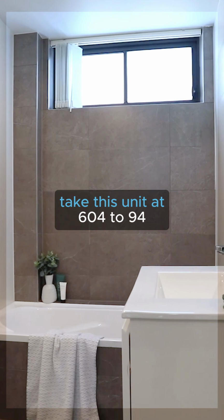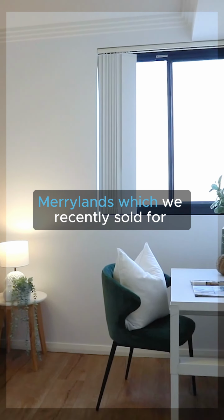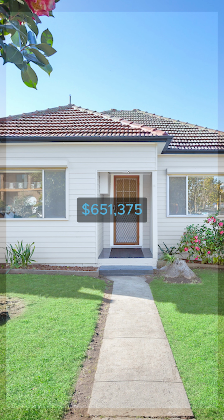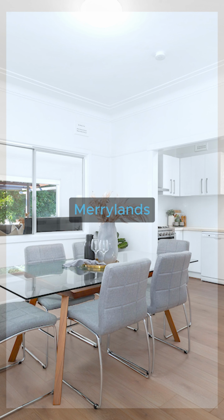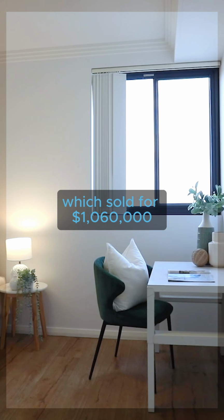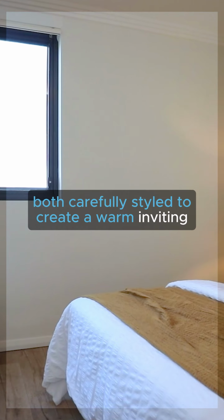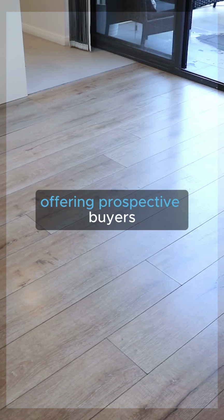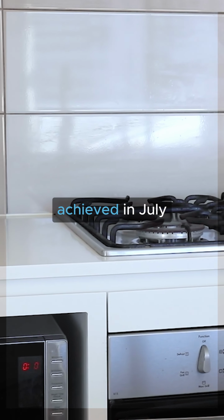Take this unit at 604-94-96 Railway Terrace, Maryland, which we recently sold for $651,375, or the home at 95 Excelsior Street, Maryland, which sold for $1,060,000. Both carefully styled to create a warm, inviting space, offering prospective buyers a clear vision of its full potential use. Now, let's look at what the team achieved in July.